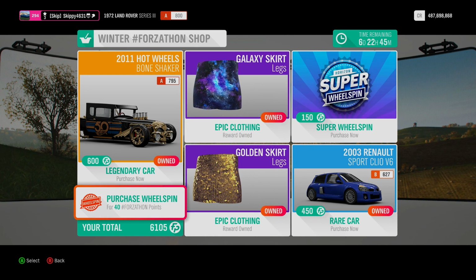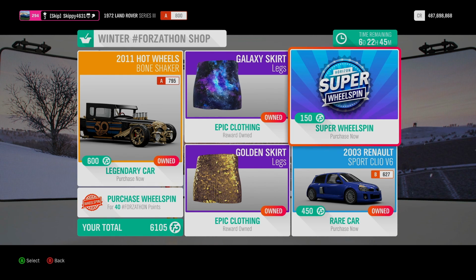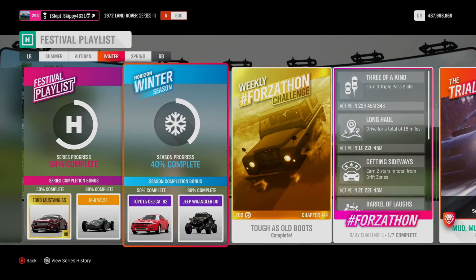Clothing, we've got two skirts up for grabs, the Galaxy skirt and the Golden skirt, 100 Forzathon points for each of those. If you're feeling lucky and feeling flash with your Forzathon points, go ahead and grab a normal wheelspin for 40 Forzathon points, or a super wheelspin for 150 Forzathon points. So there we go guys, that's this week's Forzathon challenges done and dusted. 200 Forzathon points in the bag and 15% towards that winter season.